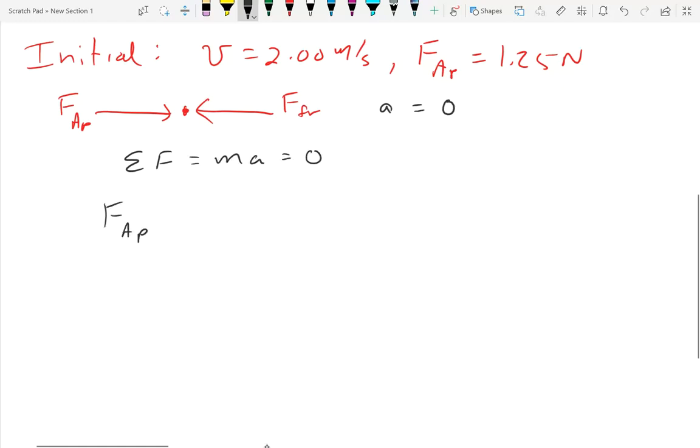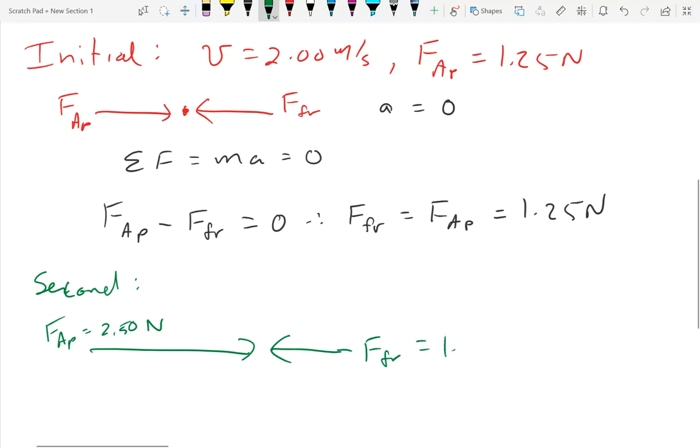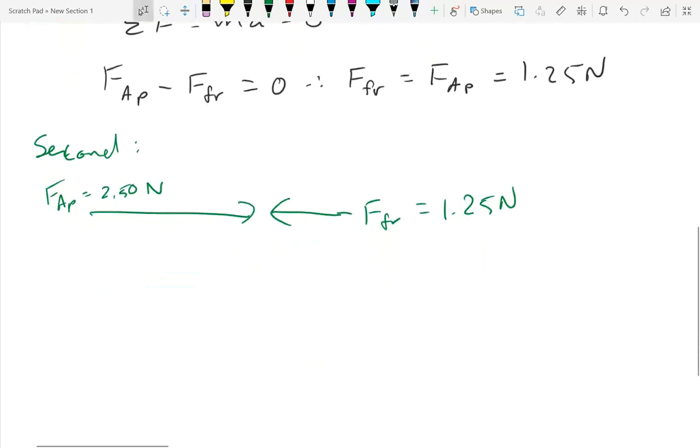So force applied is in the positive direction. Force of friction is in the negative direction, so I put a minus sign because of the direction of the arrow. And I can solve for the force of friction. Now that I know the force of friction, I go to my second scenario. Force of friction remains the same, and I have my initial speed is 2.00 meters per second.